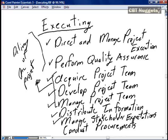And that really goes directly into our next one, which is manage stakeholders' expectations. And again, this is a new component for executing. As a matter of fact, this is really the concept of extra attention on managing the stakeholders' expectations. Managing stakeholder expectations was introduced in the previous edition of the PMBOK Guide, but as you're aware, there's been more emphasis on stakeholder management in the 4th edition.